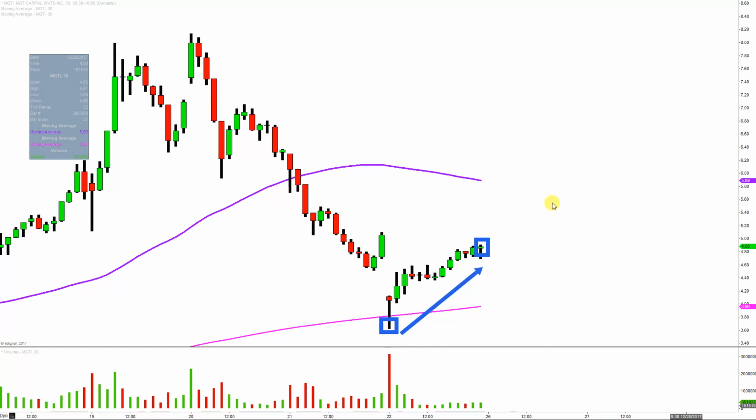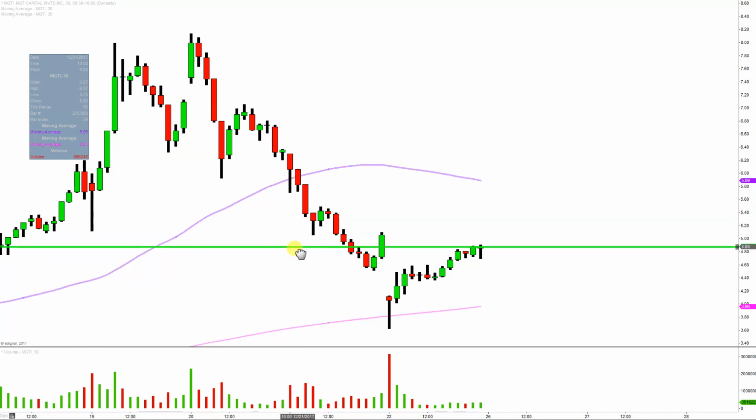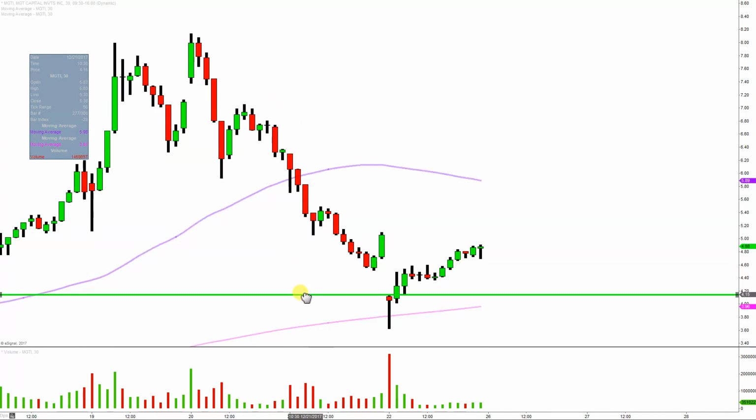However, this does lead to the very valid question: is there any sort of true power behind this bounce? Is there any sort of genuine strength, or is this just some sort of knee-jerk reaction, dead cat bounce? I have no idea, but like I said, by using charts, we can make answering that question very straightforward. In my opinion, it all revolves around a single level, and this level is down here at, let's call it, $4.15. Why is $4.15 so important?